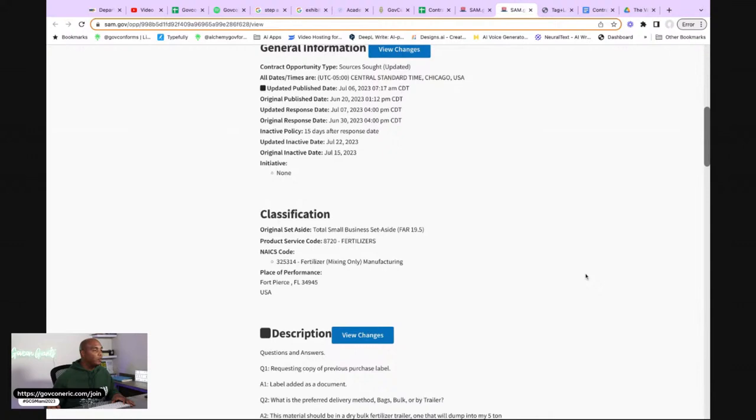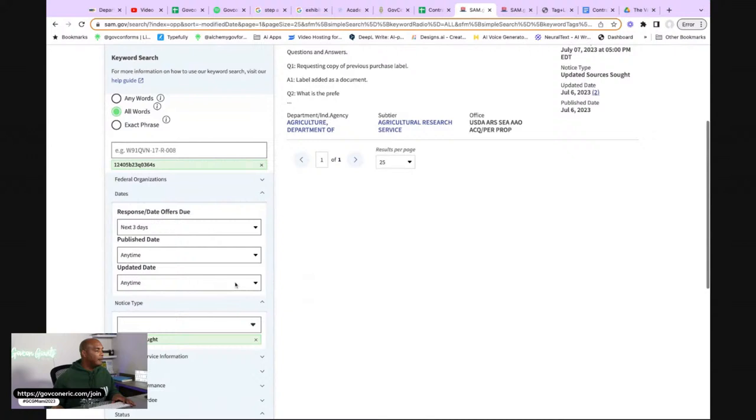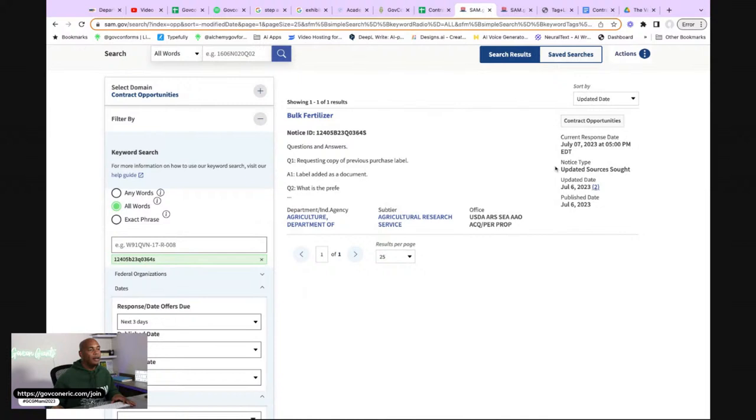It says it's a combined synopsis solicitation. Oh man, I think I messed up, guys. I thought I did sources sought. I did. Okay, so this is in the wrong category. You see the notice type, sources sought, and it's actually a combined synopsis solicitation. So a little mistake.